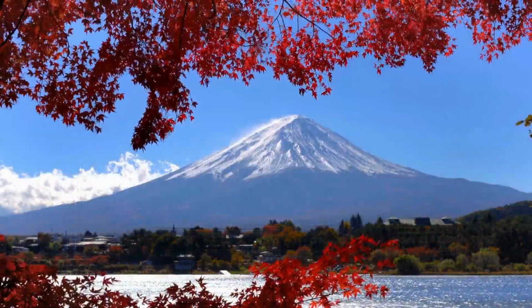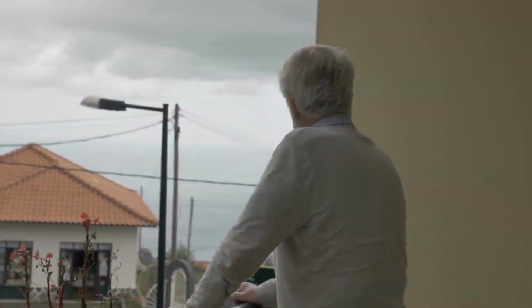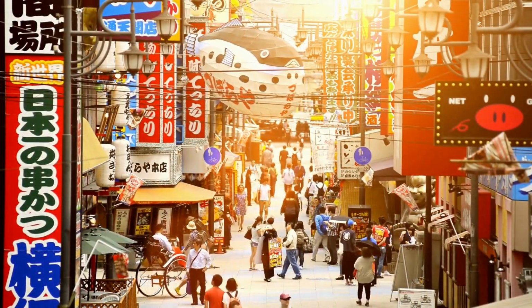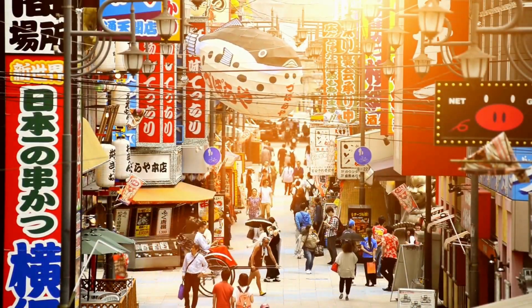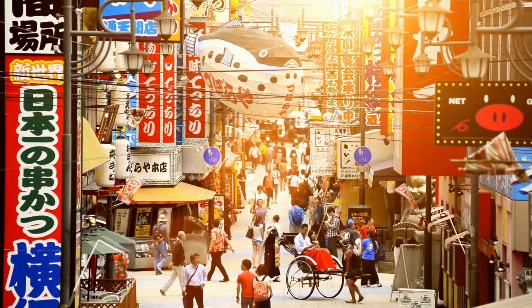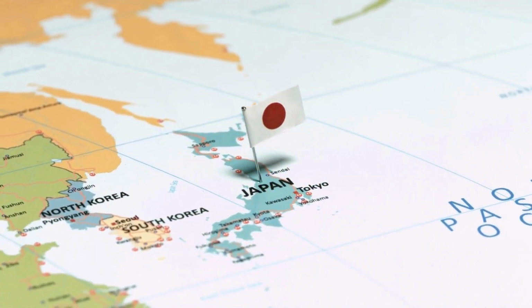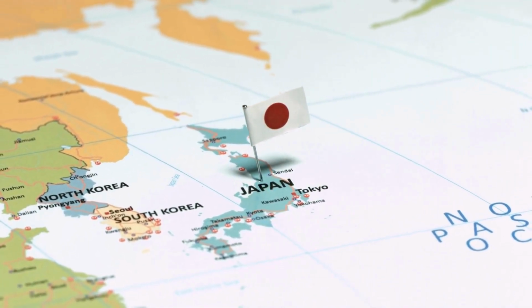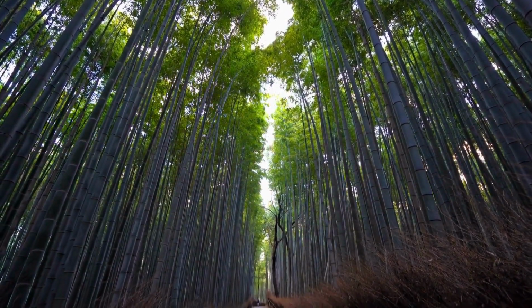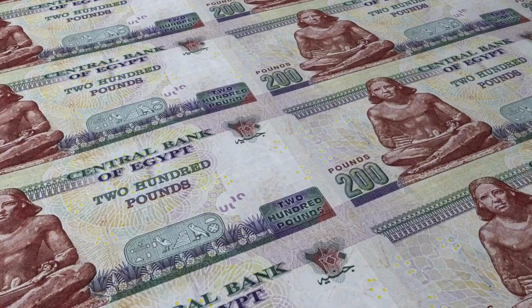Japan is experiencing a similar situation. Japan has a rapidly aging population with a declining birth rate, which means that the proportion of elderly citizens is growing while the number of younger people is shrinking. This demographic shift has put significant pressure on Japan's pension system. The government has implemented various measures to address this issue, but it remains a significant demographic and economic challenge for Japan. When it comes to printing money, there are certain rules and criteria that need to be followed.